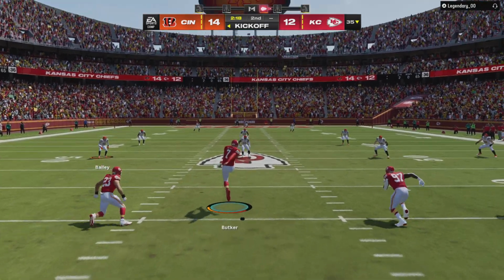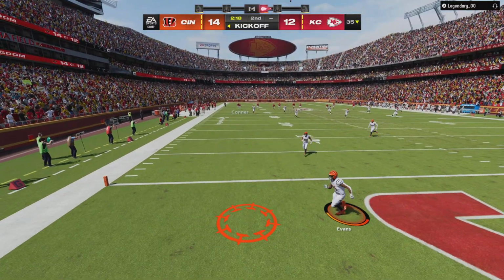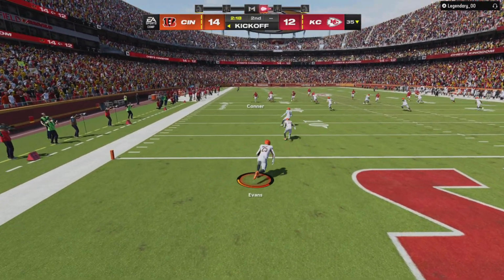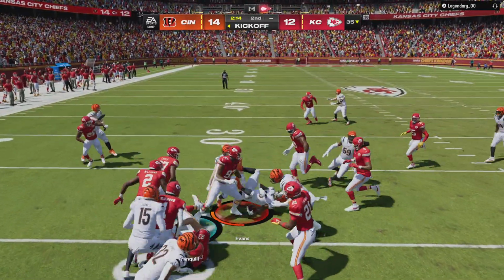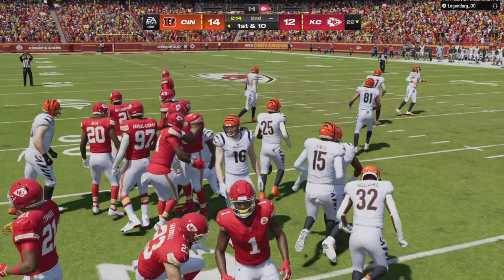Here's Butker on to kick it away. They'll elect to bring it out here from the end zone. And he returns this to the 22.